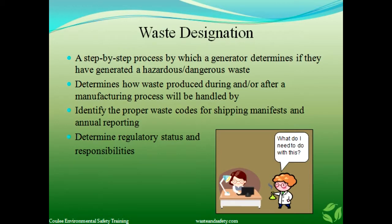The hazardous waste identification process is the crucial first step in a generator's hazardous waste management plan. Correctly determining whether a waste meets federal or Ecology's definition of a hazardous or dangerous waste is essential to determine how the waste must be managed. Waste designation is critical in determining how waste produced during and/or after a manufacturing process will be handled by the generator. Proper waste designation allows generators to apply the correct waste codes on shipping manifests and annual reports. Waste designation is also used to determine a business's regulatory status and responsibilities.